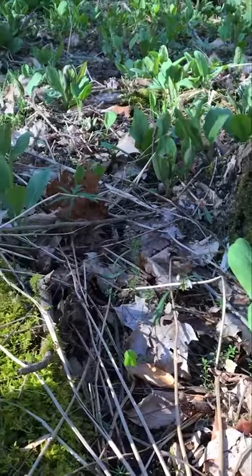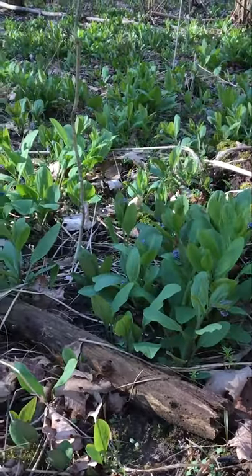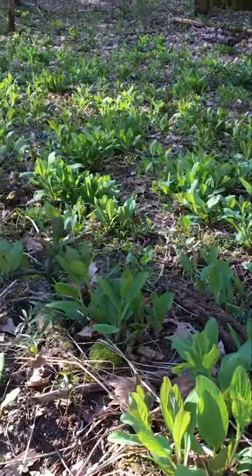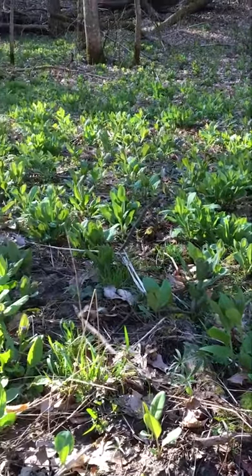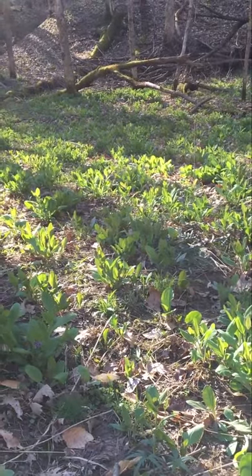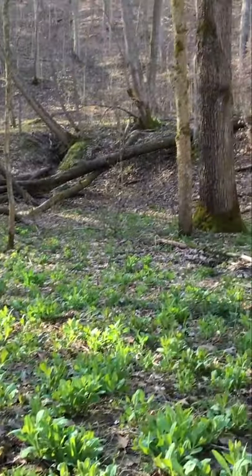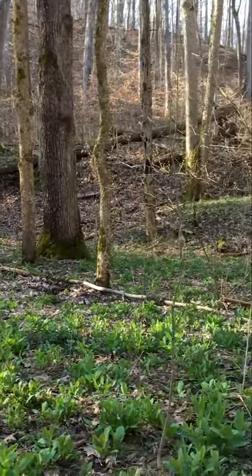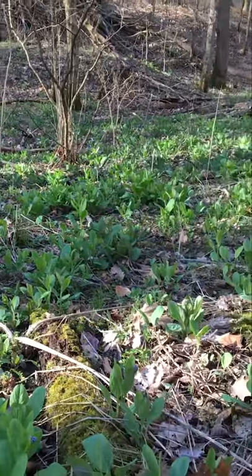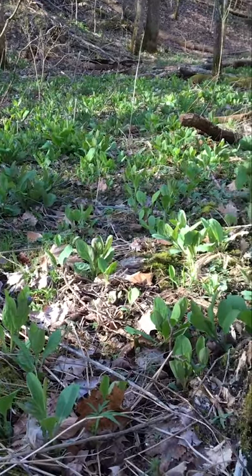I've come across a large number of Virginia bluebells just starting to bud out. They thrive in floodplain forest areas. This area's probably been flooded several times since last spring. The base of a hill covered with largely oak trees, but a nice diversity of other hardwoods as well. And here are some squirrels and chipmunks making noise in the background.